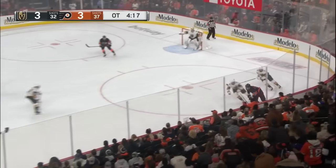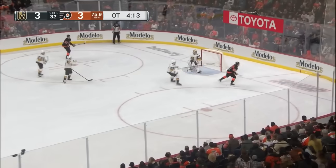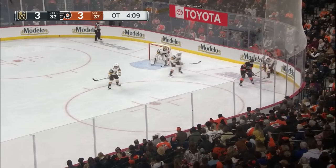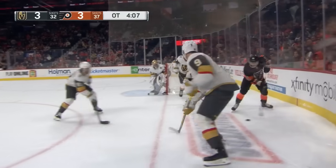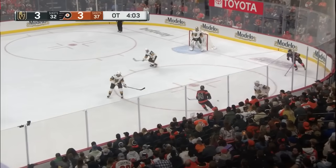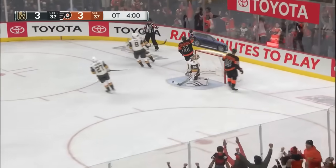Theodore got back. He got a stick on it, but Sanheim still has the puck. Sanheim to the slot. The shot deflected and went to the corner. Konechny to it. Eichel leans on him. Konechny drags it one way but has two Golden Knights around him. Try to get it through to Couturier. Didn't make it, but Couturier steals it. Couturier to Konechny. It goes in. They score!